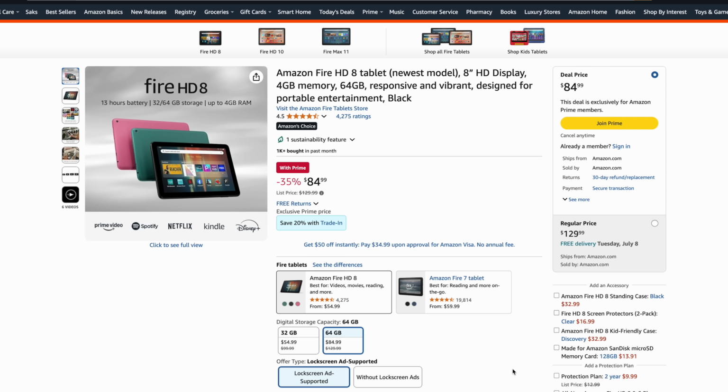These are great tablets for the kids, especially on trips. Again, media playback, couple games here and there. Not a bad little setup for the price, but given that price, it's not a top-of-the-line tablet like an iPad Pro would be.